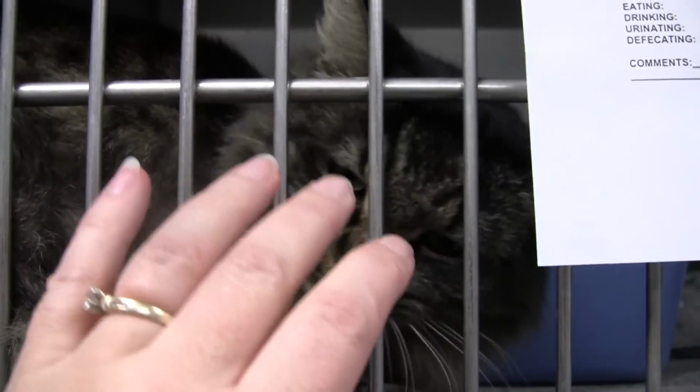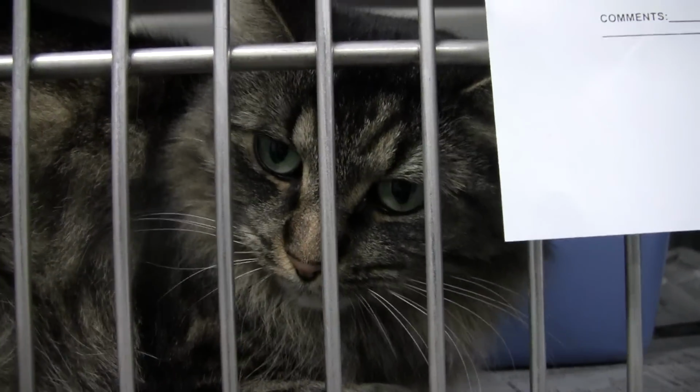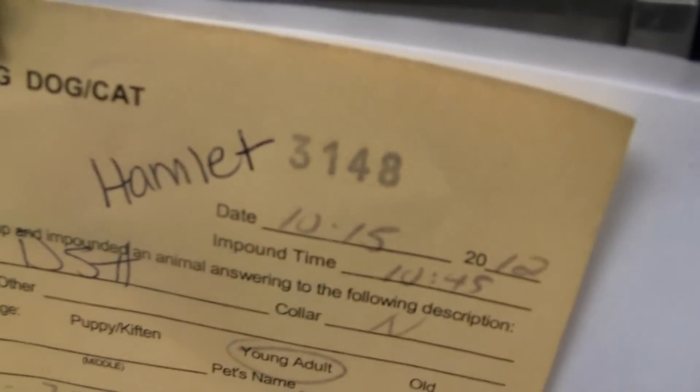And here is Juliet. Someone had asked how Juliet was with dogs. So we did have her tested with a Yorkie, and she did quite well. She was interested in checking out Silky, I guess it was. Here's Hamlet. Hamlet's been kind of quiet today, haven't you?